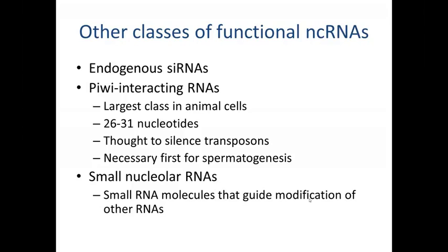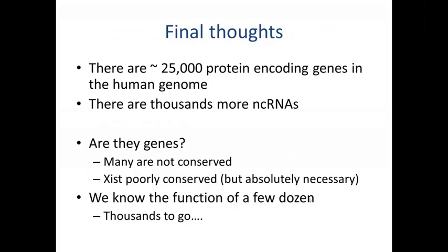There are, of course, other classes of functional non-coding RNAs: endogenous siRNAs, piRNA classes, and small nucleolar RNAs. So, final thoughts. There are about 25,000 protein-encoding genes in the human genome, but there are thousands more ncRNAs. Are they genes? Many are not conserved. So are they things that distinguish primates from rodents? Or are they simply expressed sequences that don't have a real function?